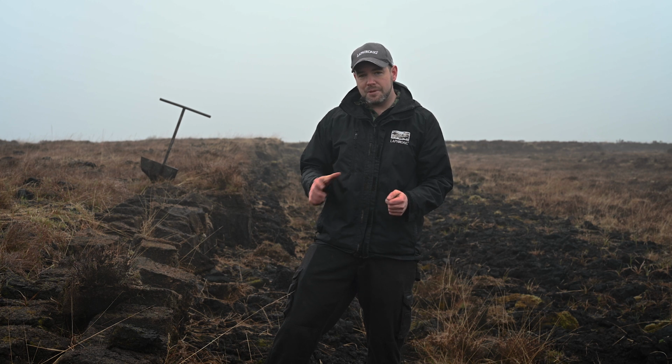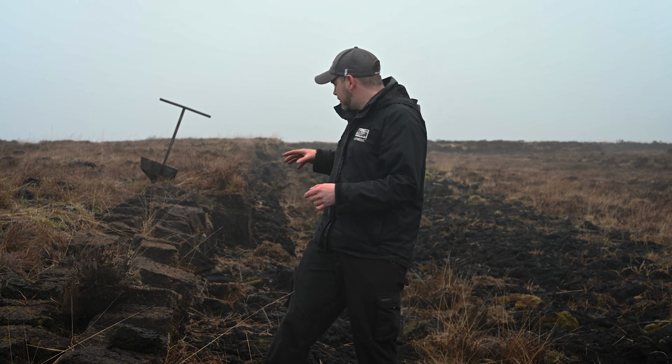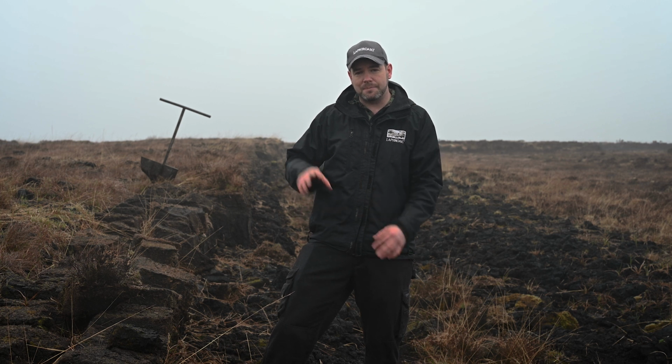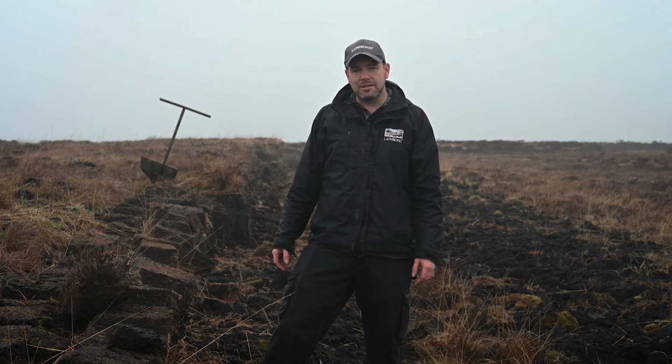And in a few minutes here, I'm actually going to show you how we extract the peat from here and get it ready for transporting back to the distillery.